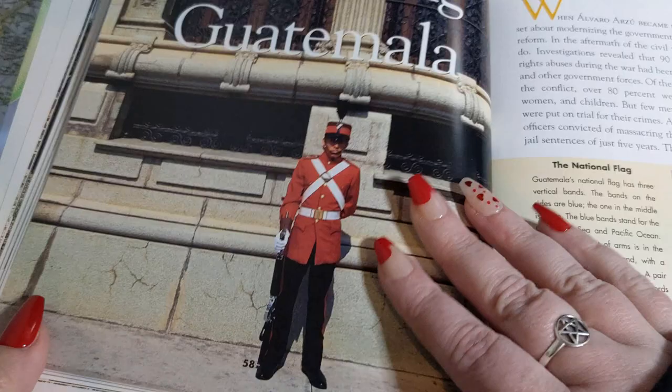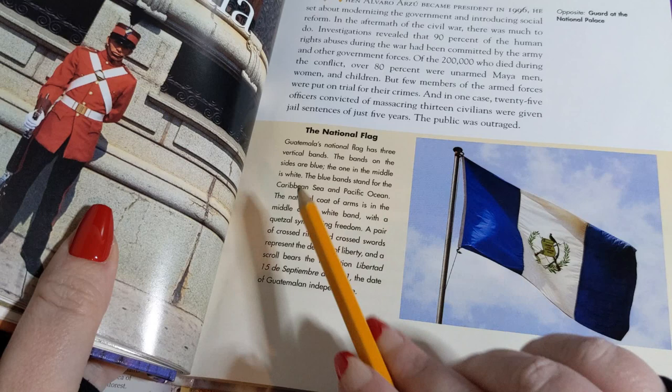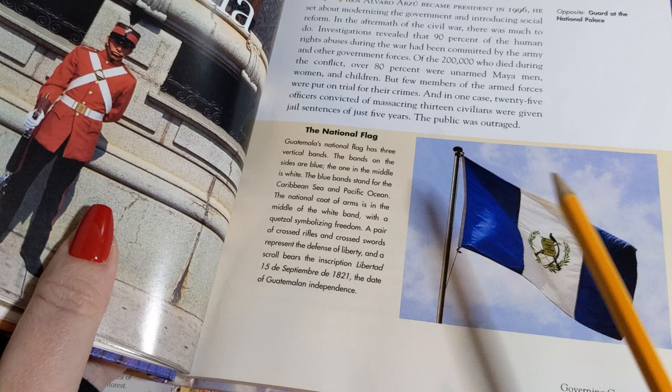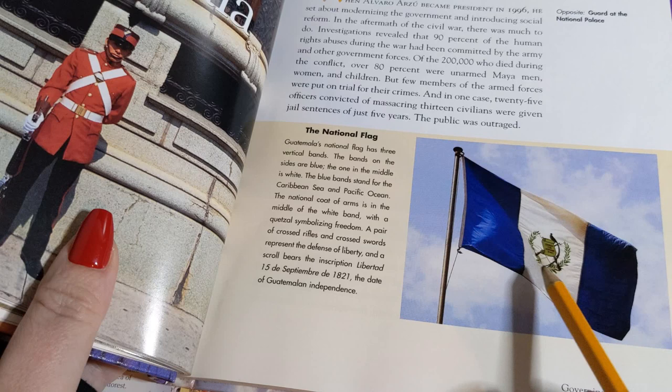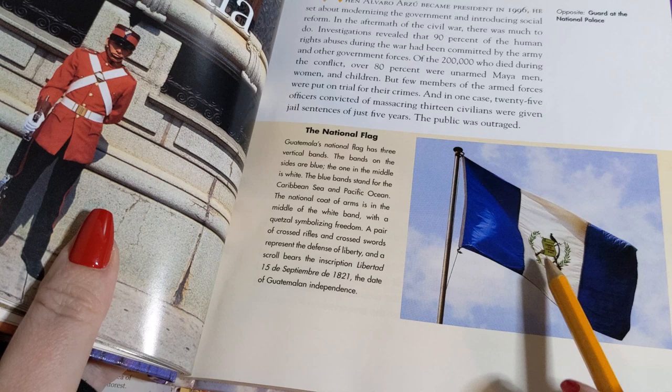And here is the national flag of Guatemala. Guatemala's national flag has three vertical bands. The bands on the sides are blue. The one in the middle is white. The blue stands for the Caribbean Sea and Pacific Ocean. The national coat of arms is in the middle of the white band, with a quetzal symbolizing freedom. That's a long tail feather. A pair of crossed rifles and crossed swords represent the defense of liberty, and a scroll bears the inscription.